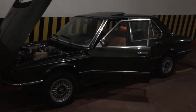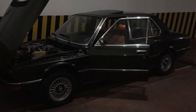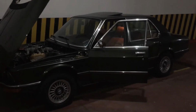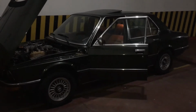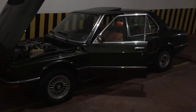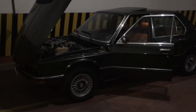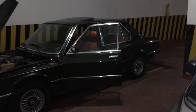Here we have a 1978 528i, otherwise known as the E12. This is a 2.8 straight six with a 4-speed manual gearbox, 4-wheel disc brakes, power steering, power sunroof, manual windows, manual locks. This is a full European version, as you can see, with the bumpers and the front fenders and the rear bumper and the rear quarter panel.